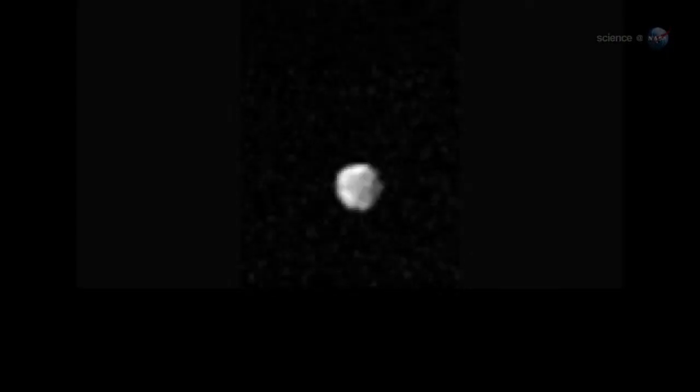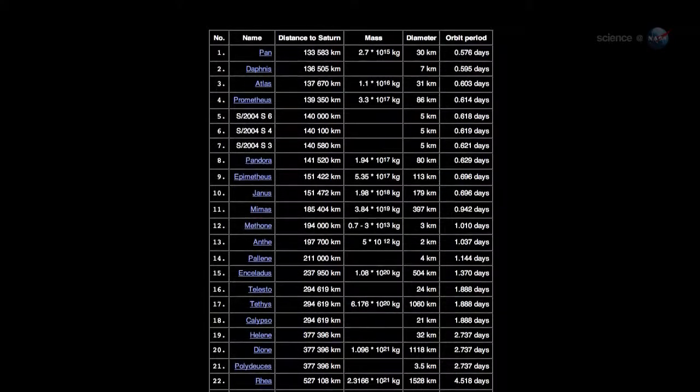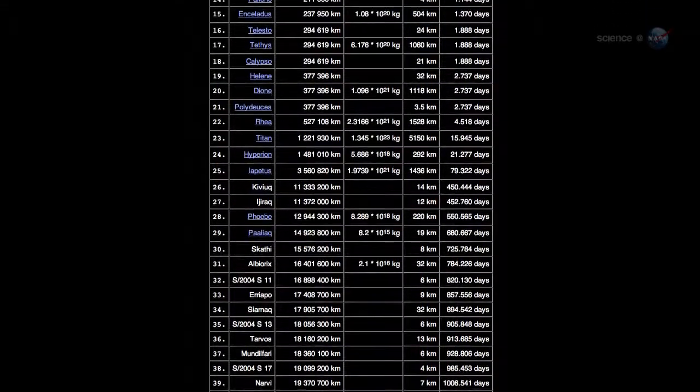Remarkably, Phoebe is just one of more than 60 moons in the Saturn system, each with its own unique history. At least 59 stories remain to be told.